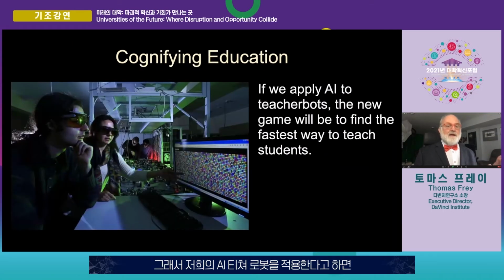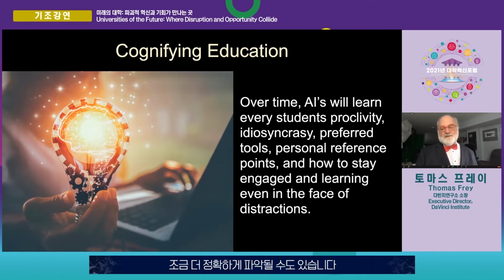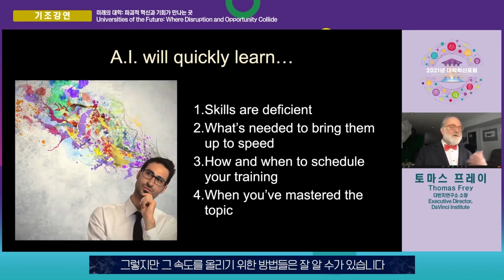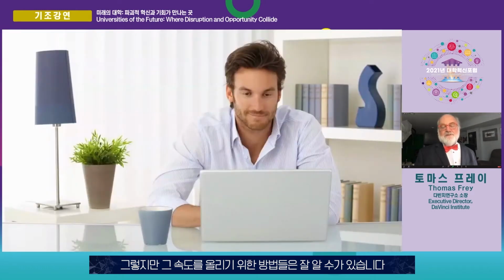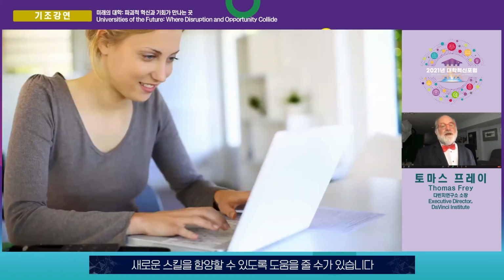So if we apply AI to teacher bots, the new game will be to find the fastest way to teach students. Over time, AI will learn every student's proclivity, their idiosyncrasies, their preferred tools, personal reference points, and how to stay engaged in learning even in the face of distractions. AI will quickly learn when skills are deficient, what's needed to bring us up to speed, how and when to schedule the training, and when we've mastered the new topic. So it'll know when things are working, when things are not working, and when we've mastered a new skill.